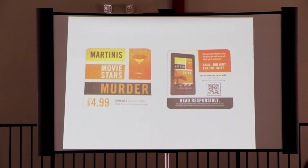This is great. I actually found this at a bar. Somebody put these in a bar. They got permission, of course, but they put them in a bar. And it's for his book, Martinis, Movie Stars and Murder. It's called The Bitter Drink. And he says, "Read responsibly." So those were just the little cardboard things on there. It was great looking, with how much it is and where you can get it. And then, what is his tagline? "Chill and wait for the twist." Clever. All right.